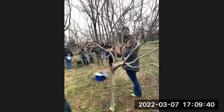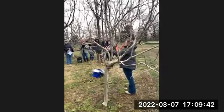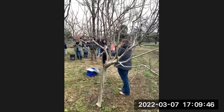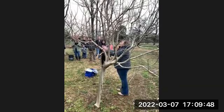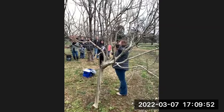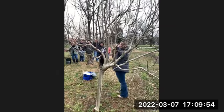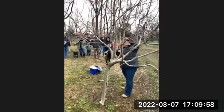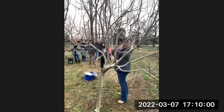Preventing diseases. If we don't have airflow, that's why when we plant all our Leland cypresses right on top of each other, they get all these disease problems, because there's no room for air movement. Those leaves can't dry off. It also blocks out sunlight. If we don't have sunlight coming in, we're not going to get our good pollination, our good fruit production.